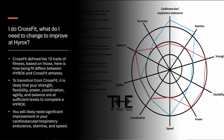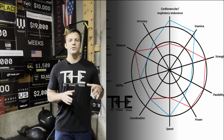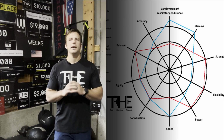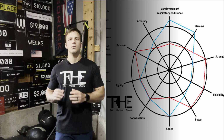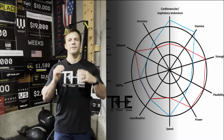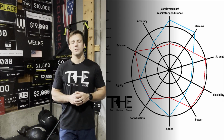Those places, you will likely need significant improvement in your cardiovascular respiratory endurance, stamina, and speed. Whereas other things like your coordination and agility should remain the same, you will also likely need a slight increase in your accuracy, just because HYROX at the final station requires a very small target to be hit and is usually more precise than anything in a CrossFit event, where generally with the wall balls, they just have to throw above a line or get within a certain area. It's not necessarily as tight of a spread as HYROX is now requiring.